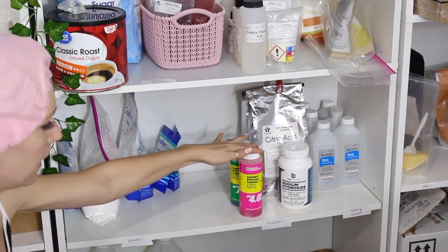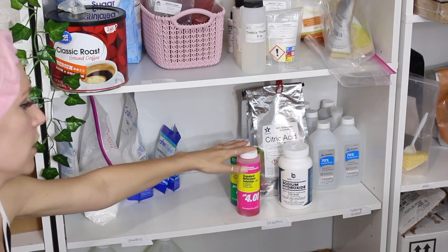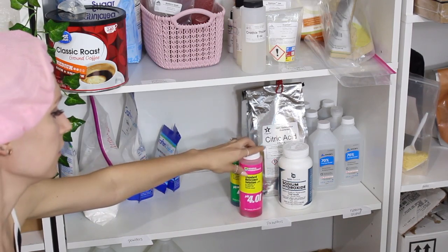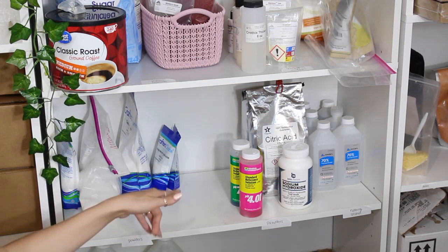Right here we have my pH calibration solutions. You need to recalibrate your pH meter about once a month. And I really like the liquid. It's actually easier than the powdered calibration things. You can buy them in powder form, but I like the liquid. I'll link to those down below.